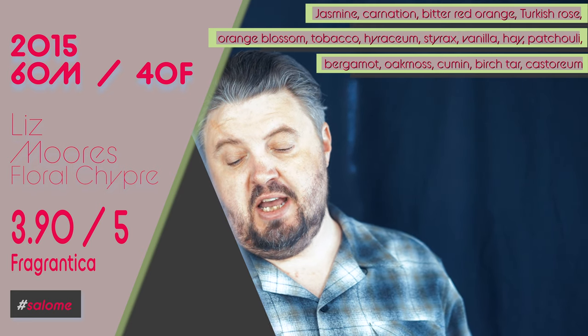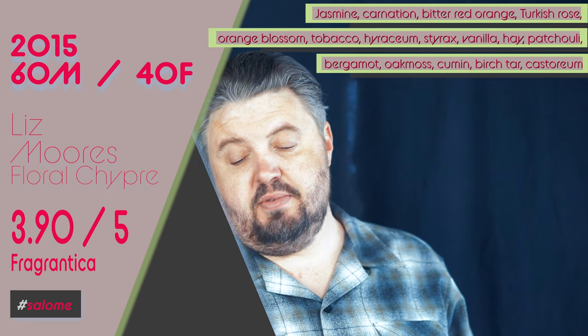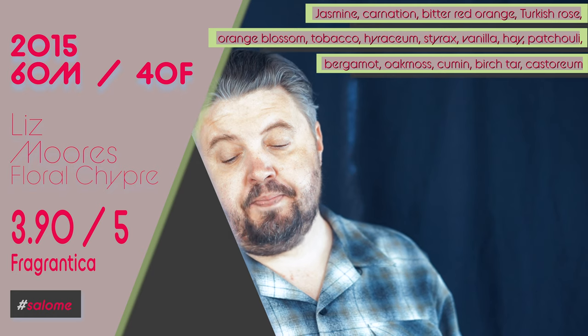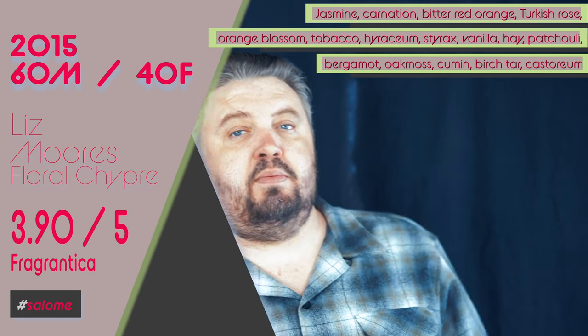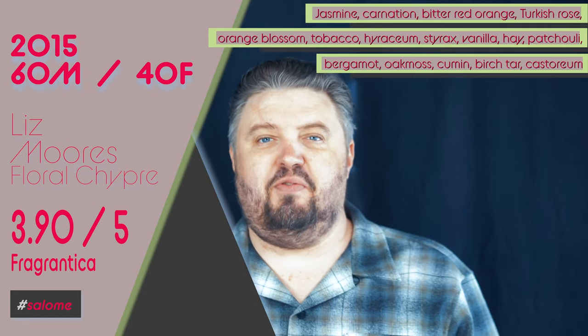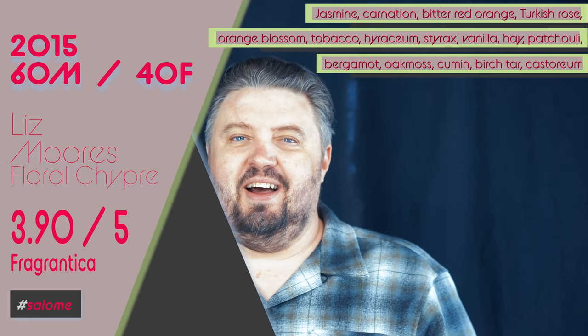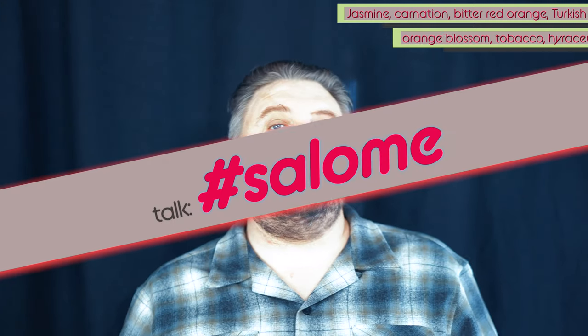Notes on this are jasmine, carnation, bitter red orange, Turkish rose, orange blossom, tobacco, hyricium, styrax, vanilla, hay, patchouli, bergamot, oakmoss, cumin, birch tar, and castoreum. So people familiar with chypres, some elements are there, but man, they switch it up, which is a good thing. I love that. All right out of the gate, this fragrance is locked and loaded when you apply it.